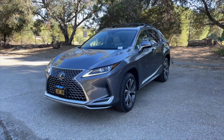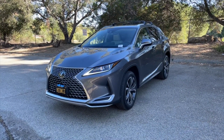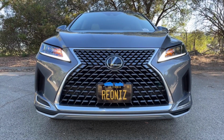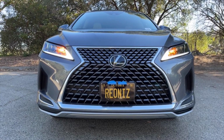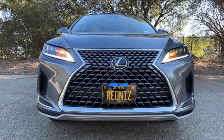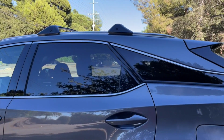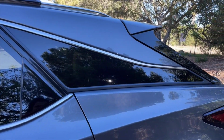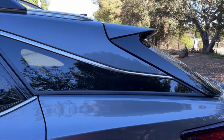The looks are okay. It has that now iconic Lexus grille up front, which in my opinion works better on these SUVs than it does on most of the sedans or coupes. But you still have a bit of a funky look. You have a weird window element there past the C-pillar. So you get some funky looks, but it's still very Lexus, very Japanese, and not too flashy.